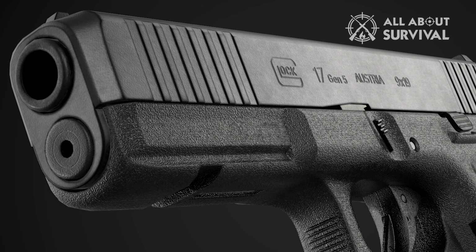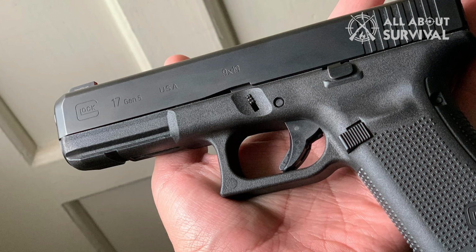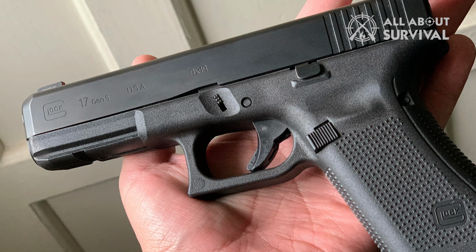Furthermore, the pull and break improvements were noticeable compared with the Glock Gen 4. The newer model offered a crisp reset, which made follow-up shots relatively easy.